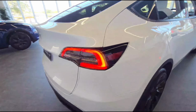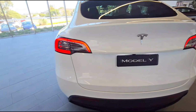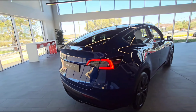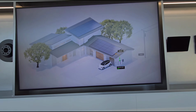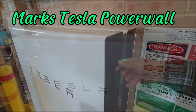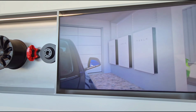I also wanted to mention, in addition to cars, they also had a Powerwall display. Now, as you know, I've got a solar system at home, and we've been thinking about maybe getting a battery. And I did do an interview with my brother, which I give you a sneak preview. Here's some footage of it here. My brother's actually got a couple of the Tesla Powerwalls, and I will do an episode on that coming up where I interview him about that.